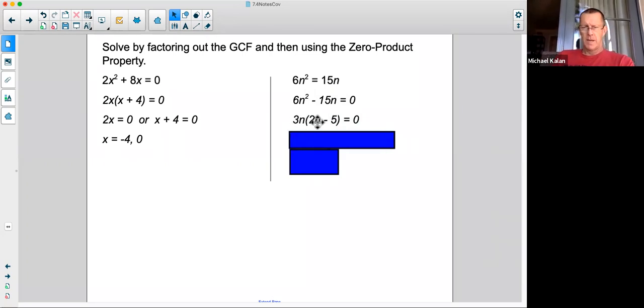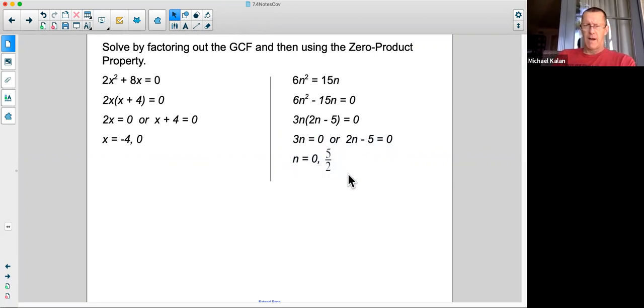And then 3n times what would get me to 6n squared? Well, 3 would have to be multiplied by 2, n times another n to get to n squared. And then 3n times what gets me to negative 15n, multiplied by negative 5. Zero product property, and then solve them. So we get what? 0 and 5 halves, okay? All right, and like I said, pretty easy to check these.